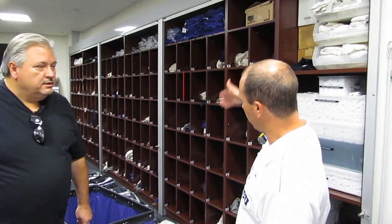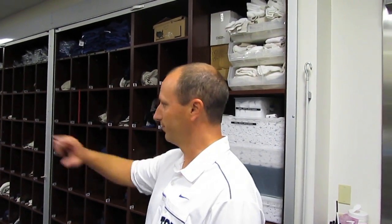What you see around us here is just some of the laundry bins and everything for the players, and then over here was practice helmets. And along this practice helmet area is where we lay out and do all of our helmets each week. So I've got a good group of student managers who handle all these helmets and keep them nice and shiny and clean for game day. Excellent.